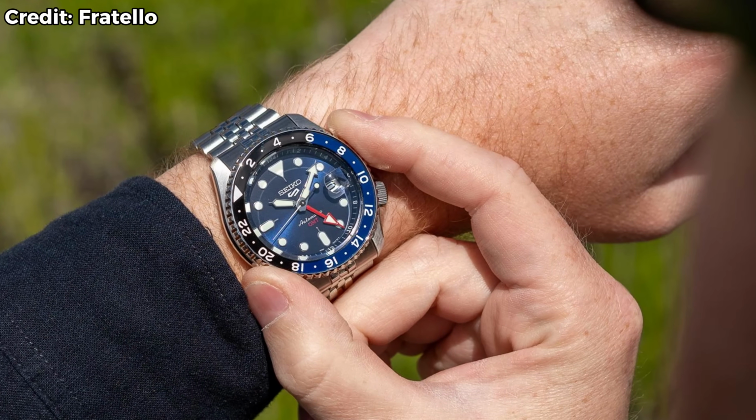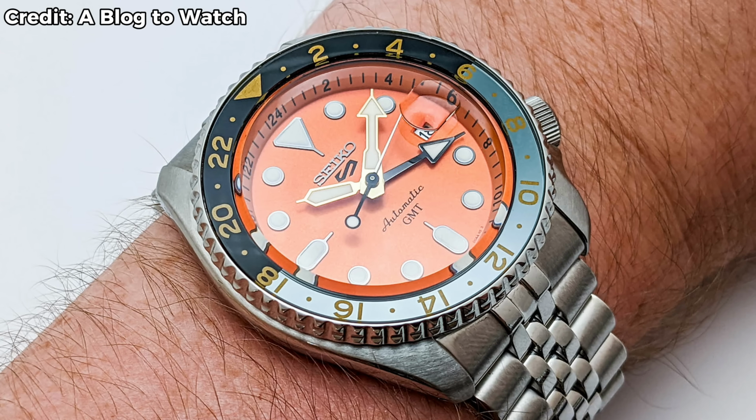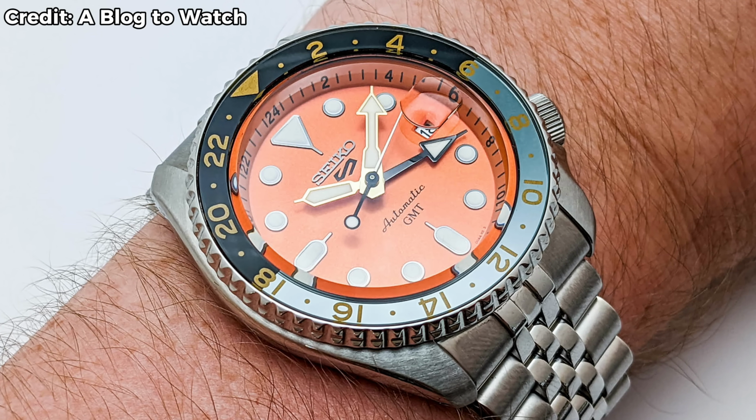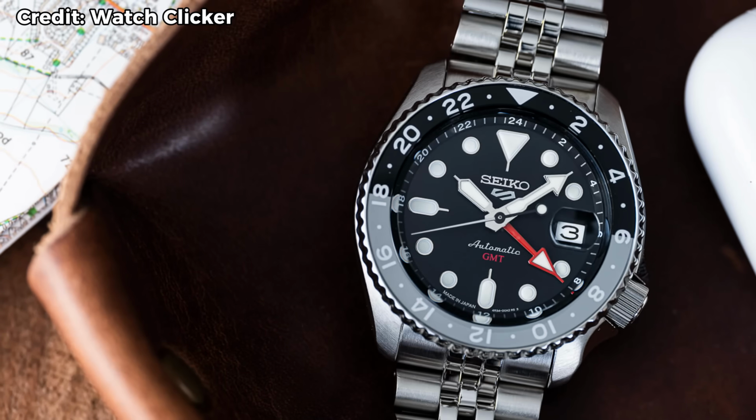Seiko dropped a bombshell with the SSK GMT line, finally bringing true mechanical GMT functionality to the affordable end of the market. You're looking at a 4R34 movement, a rugged Seiko automatic with hacking, hand winding, and a dedicated 24-hour hand. It's not a flyer GMT like many Swiss models, but it is pretty close and perfectly usable for tracking a second time zone on the fly.